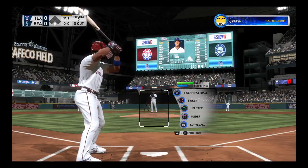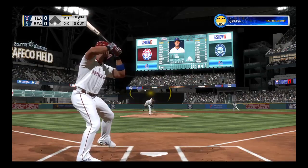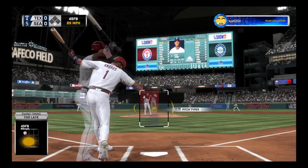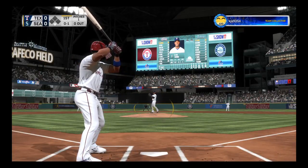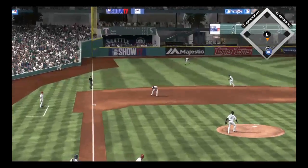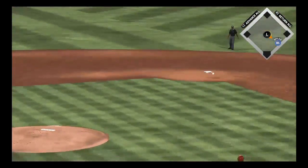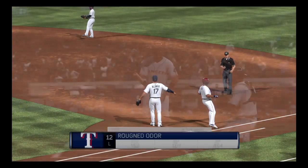Leading off tonight for Texas, shortstop Elvis Andrus. Elvis Andrus stands in as he can't connect here. 0-1. Here it comes now to Andrus. Sharp ground ball to third. There is Seager. Throw to first is in time for the first out.